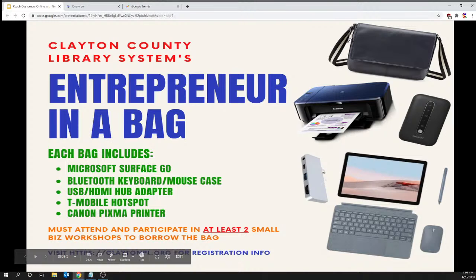I'd like to take a moment to mention why this series of classes is important and a little different from previous courses. These courses are being presented as part of a Grow with Google grant the library received courtesy of the Georgia Public Library Service State Agency. With the grant funds, the library purchased items to build Entrepreneur in a Bag kits. As you can see on the screen, each bag comes with several items that can aid in the processes of running a small business on the go. Details about how the kits circulate are forthcoming, but as registered participants in this course, you get priority access.